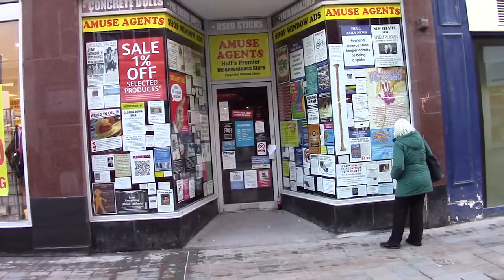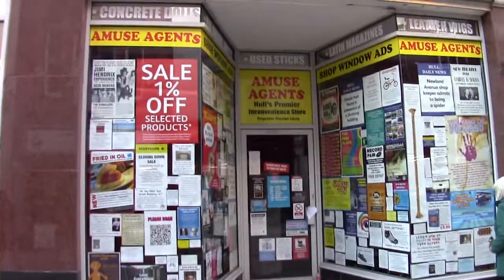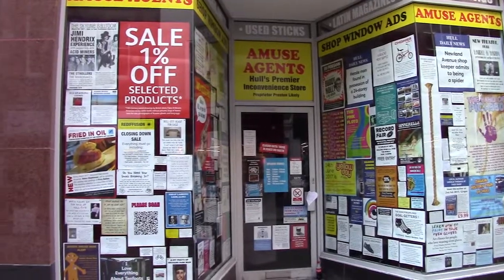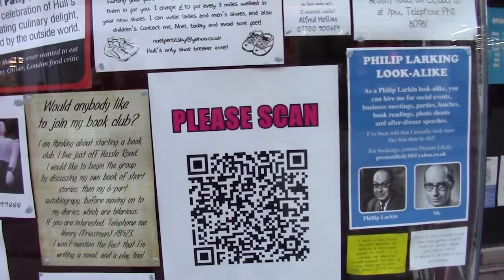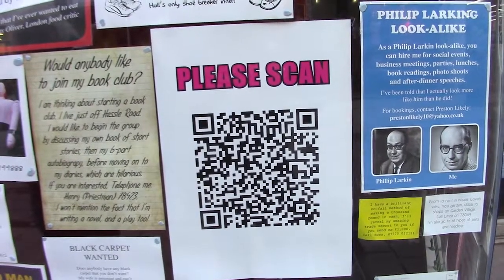Focus. This is the museum, which is a City of Culture windows display, but it's being kept now. I don't know if you can see, I'll zoom in on some stuff, but these are all pretty much jokes. I have no idea what this does, but if you've got a QR code reader, pause the video, give it a scan, let me know in the comments.